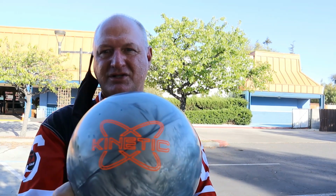We've got another release coming out this week, March 4th. It's going to be the Kinetic Platinum. I like the orange colors with the silver, or with the platinum. That looks really cool. This is going to be a medium oil ball. I think it's going to be real good on league type conditions.